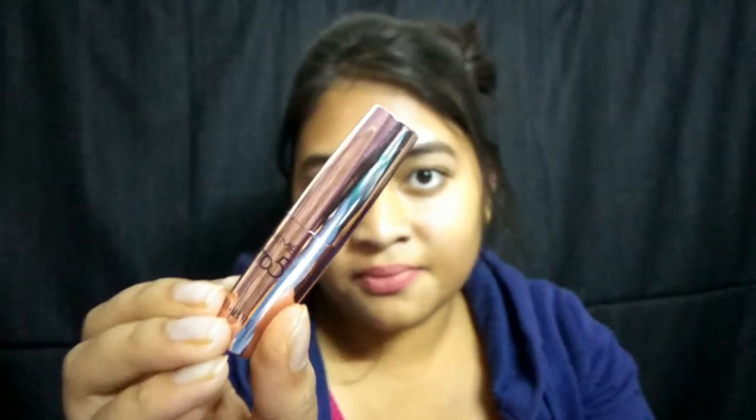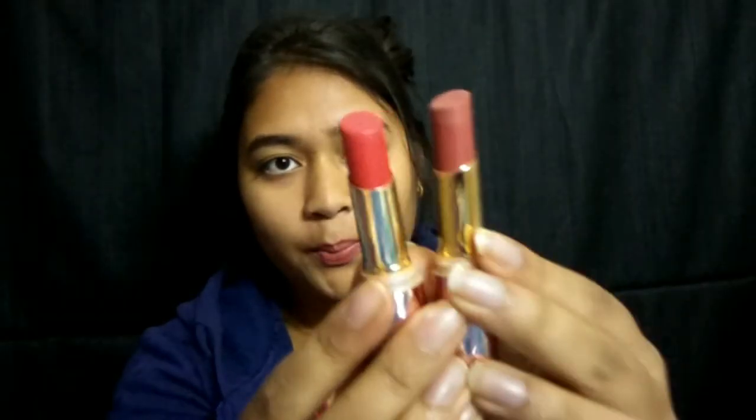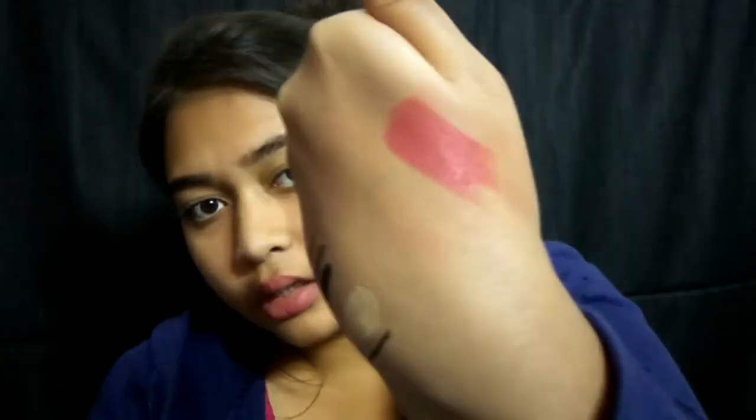So yes, I will just swatch them one by one. And this is how both of the colors look. So I'm first swatching Rosy Mine. And this is how it looks. It's a beautiful pink, rosy type of pink color. I will just layer it a few times so that you can see the true color.